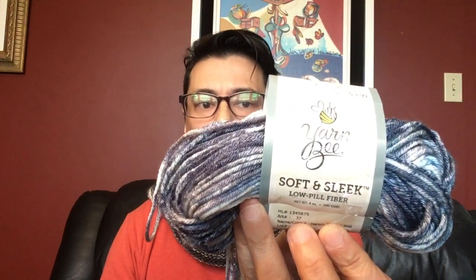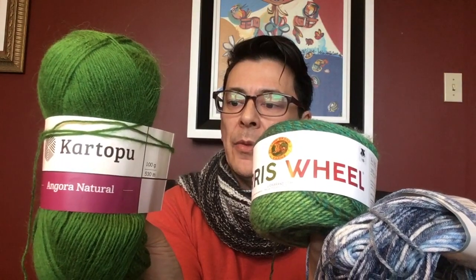The colors that I'm using in this particular garment is Yarn Bee Soft and Sleek, and it is in the colorway Denim Blues. I'm using Lion Brand's Ferris Wheel in the colorway Evergreen, and I'm using Kartopu Angora Natural. It doesn't have a colorway, but the number here is K1391.